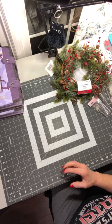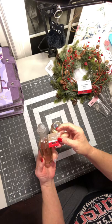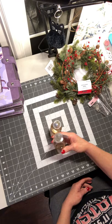Let's see, what's next? Oh yes, my pretty little perfume bottles. Look at these guys. These were Christmas too. It's tabletop decor, but they're little perfume bottles. Oh, they were really pretty. Is this too dark? Is everything too dark today? I hope not. These are really pretty, I thought.